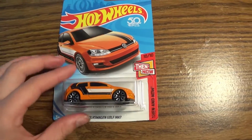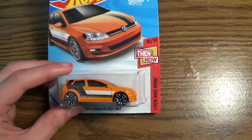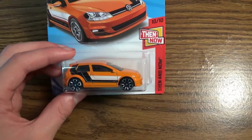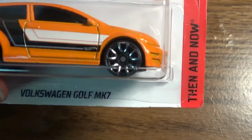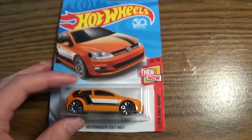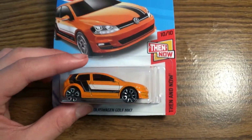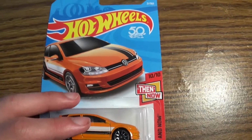Ah yes, a classic hatchback, the Volkswagen Golf MK7. Now, at first when I saw this Golf, I thought it was a Golf GTI, but it's just a plain MK7, still a nice little hot hatchback. Not the GTI, but maybe I'll do a GTI conversion, because I don't really like how the paint and stuff looks. But let's take a look at the package.